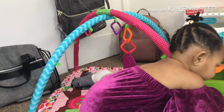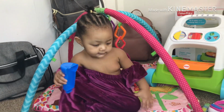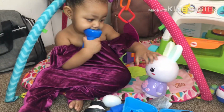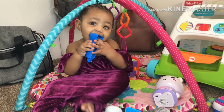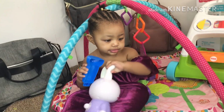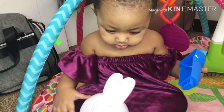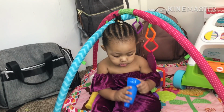So Royalty, what you doing, mommy? Can we see your hair? Can we get some pictures of you? Can you talk to Ollie the Bunny? Y'all, she really likes to play with it. Uh-oh, this romper. So where's your head? Yeah, guys, she likes to play with it. I'm gonna get a few pictures of her with it, and then we're gonna be done for the day.